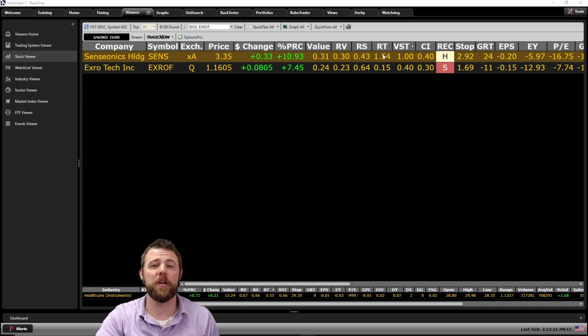And then the tiebreaker is going to be RT, or relative timing. Now this is looking at the short-term price trend of the two stocks. So above 1, short-term trend is up. Below 1, short-term trend is down. Well, we've been in a down market for quite some time, so both of these stocks have been getting beaten up pretty bad. But Senseonics seems to be rallying back a lot faster so far than Exro. So right now, Senseonics has an RT of 1.54, telling us it's in a pretty strong short-term uptrend. Whereas Exro, with an RT of 0.15, tells us it's in a pretty strong decline. It's not recovering off of these lows that we're seeing so far.